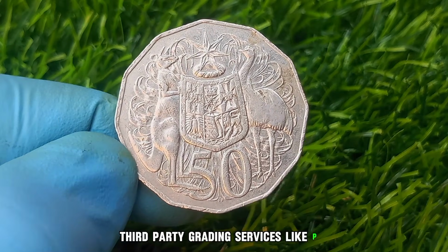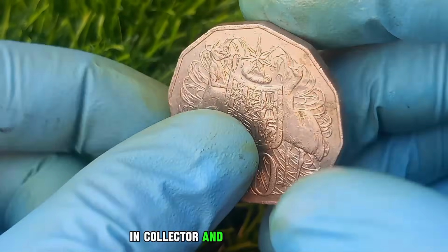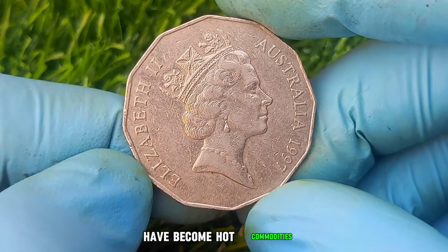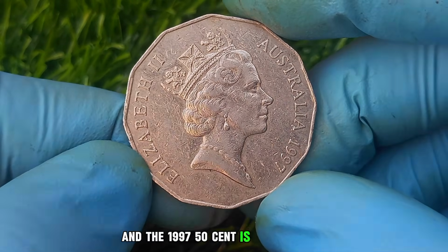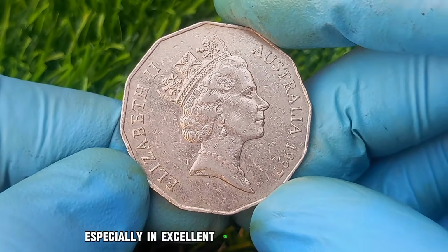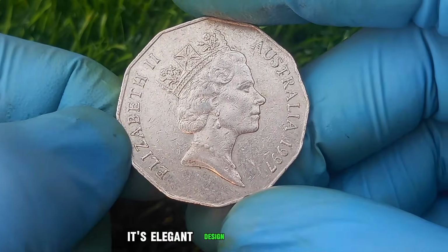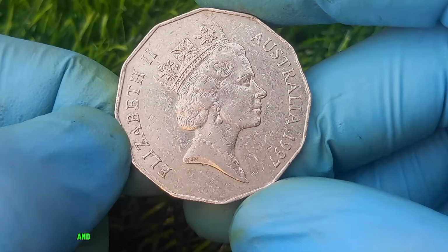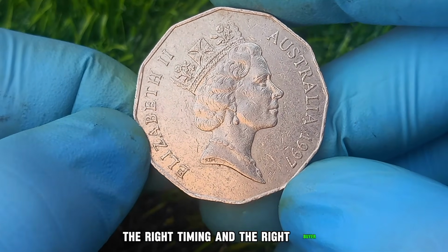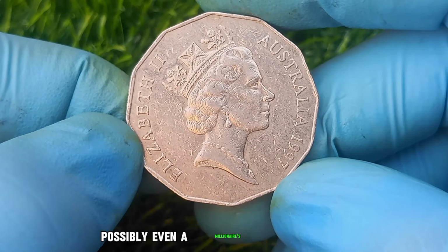Third-party grading services like PCGS or NGC add legitimacy and unlock much higher price potential in collector and auction markets. Certified high-grade Australian coins from the 1990s have become hot commodities, and the 1997 50 cent is a rising star. The 1997 Australian 50-cent coin, especially in excellent or uncirculated condition, is a sleeper hit in the world of numismatics. Its elegant design, modest mintage, rising demand, and potential error variance make it a valuable find. With the right coin, the right timing, and the right buyer, this humble piece of metal could genuinely become a life-changing treasure, possibly even a millionaire's starting point.